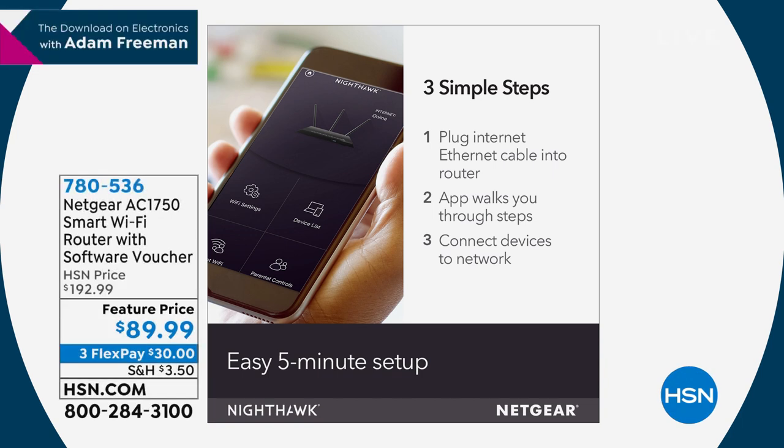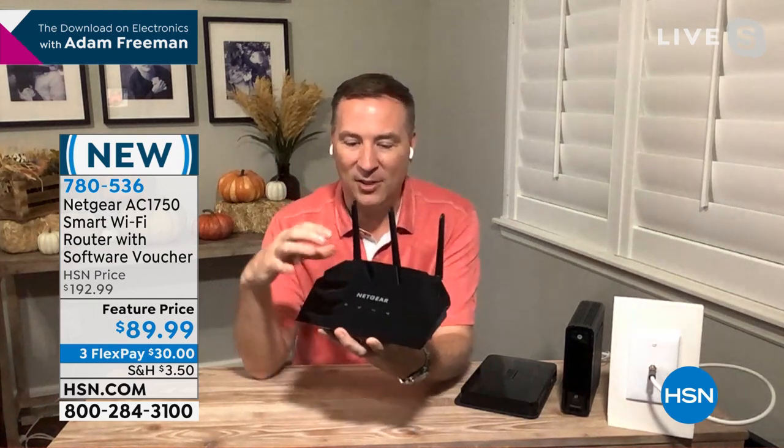Right. The app is super easy, and once you're done connecting it, Adam, you don't have to touch it again. But the app is great because if you have kids, you can put parental controls on here. If you have guests coming over, you can limit their type of access. You can also limit your neighbors from stealing your Wi-Fi, so you're gonna have the fastest internet on the block. But the other thing on the inside, there are two other really important features.